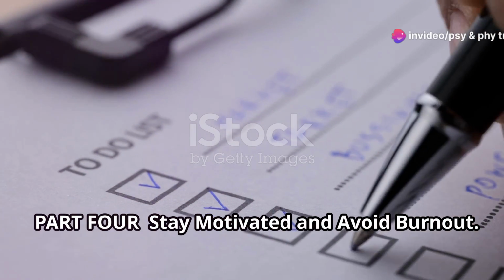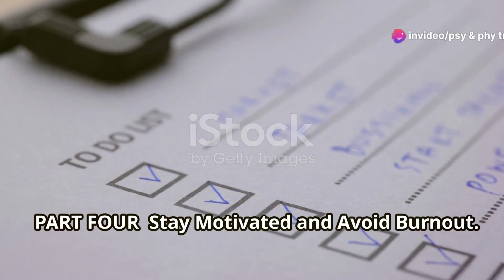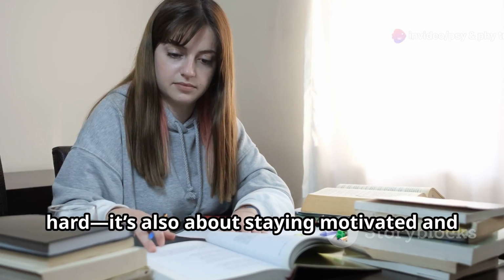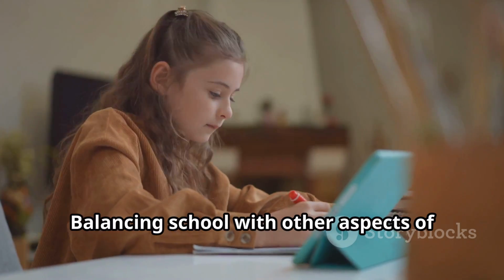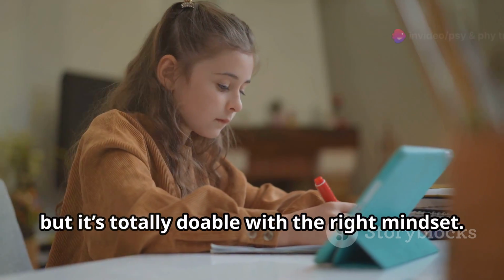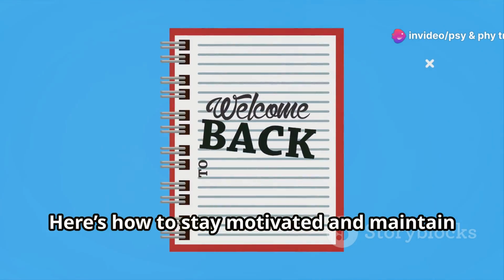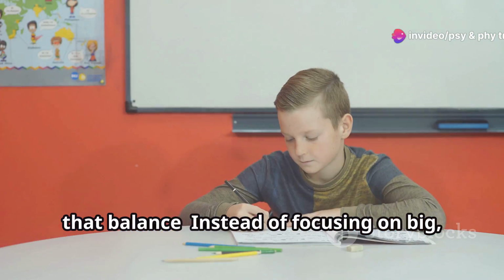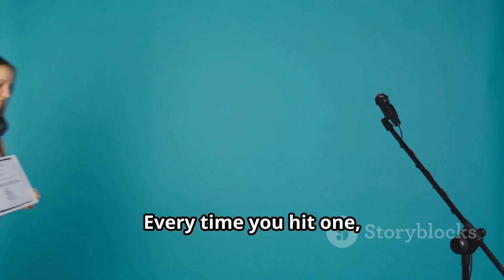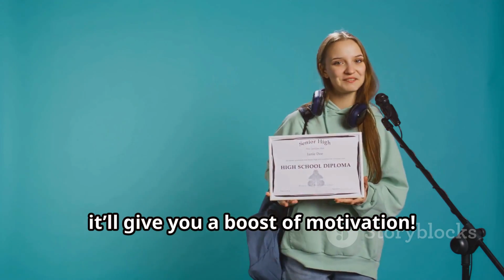Part 4. Stay motivated and avoid burnout. Success isn't just about studying hard, it's also about staying motivated and avoiding burnout. Balancing school with other aspects of your life can be tough, but it's totally doable with the right mindset. Here's how to stay motivated and maintain that balance. Instead of focusing on big long-term goals, break them down into smaller milestones. Every time you hit one, it'll give you a boost of motivation.